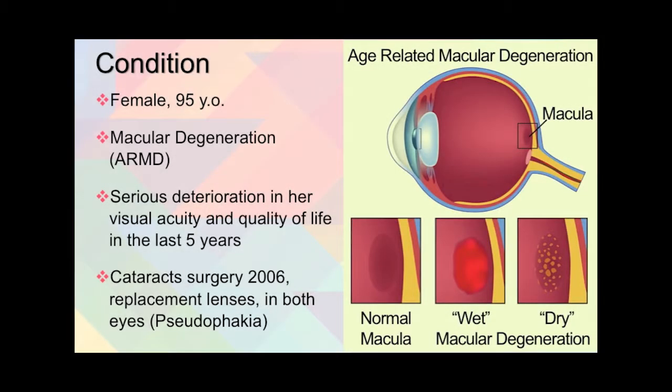Now, before we go straight into the condition and the particulars, I'd like to draw your attention to the image on the right. Age-related macular degeneration, just very briefly, relates to the central vision, which is in the macula. And so this is what we're going to explore here today. Now, for condition, we have a female who's 95 years old, diagnosed with age-related macular degeneration.